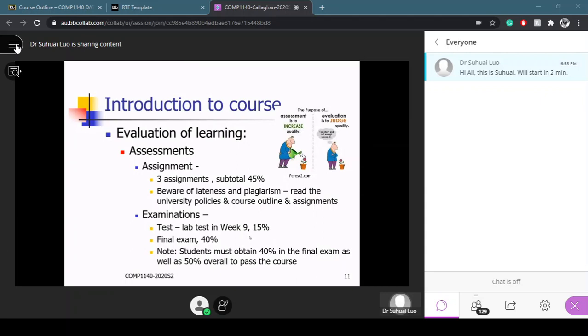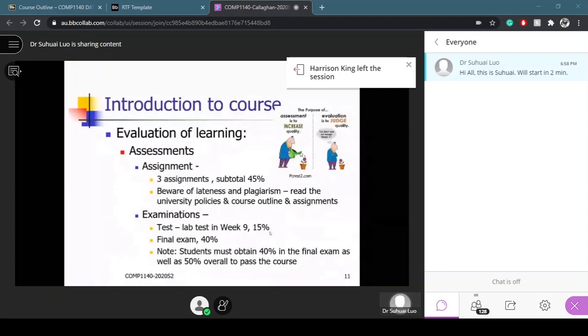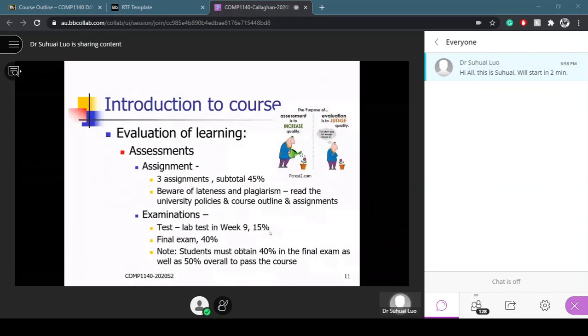Again, pay attention. Students must obtain 40% in the final exam as well as 50% overall to pass the course. Of course, this is the minimal requirement to pass. I'm sure after your hard work, you will get much higher marks. But this is the bottom requirement: in the final exam you have to get at least 40%, and in total 50% of all the assessments.